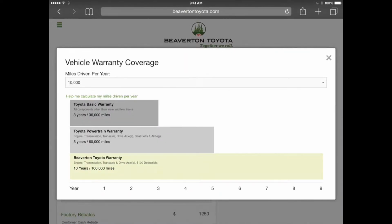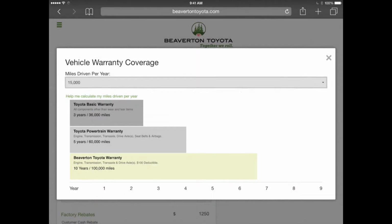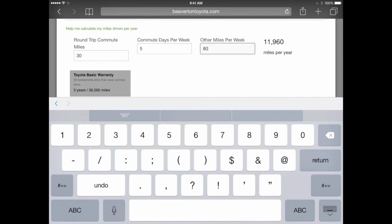We begin the write-up by going over the warranty coverage of the vehicle. A guest can select how many miles per year they drive to see how this affects their coverage. You can see their coverage periods change with the amount of usage. If they are unsure of their miles driven per year, there is a helpful calculator to get an estimate.